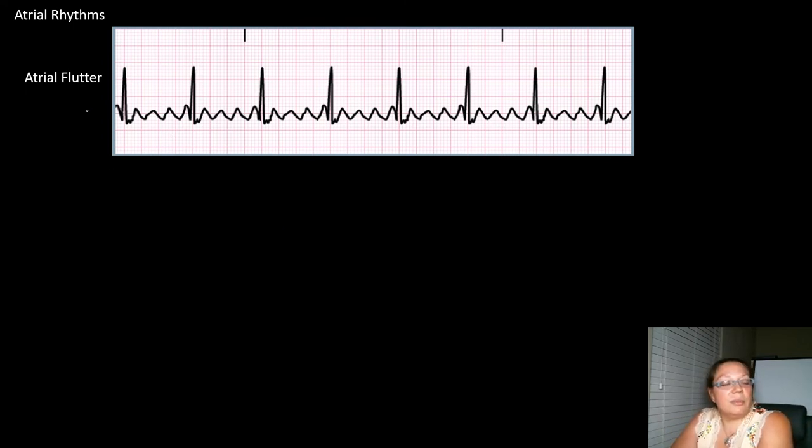All right. So in your atrial rhythms, sometimes you won't get that P wave. Almost all your atrial rhythms will not have a P wave. So, do we have a regular rhythm? Yeah, if you look at these, they're all evenly spaced. Do we have P waves? Look at that. These are not P waves. Do we have QRSs? Yeah, we have QRSs.